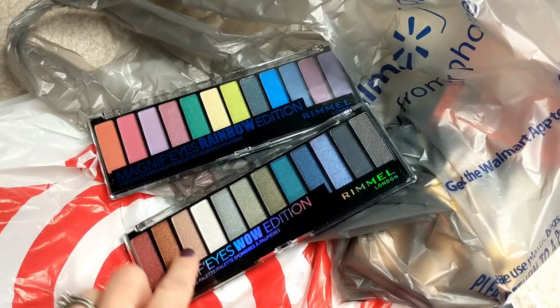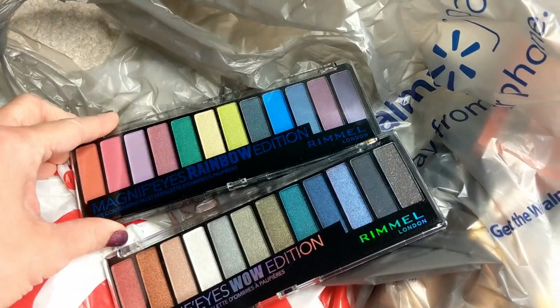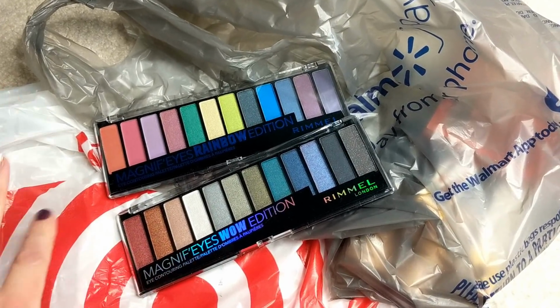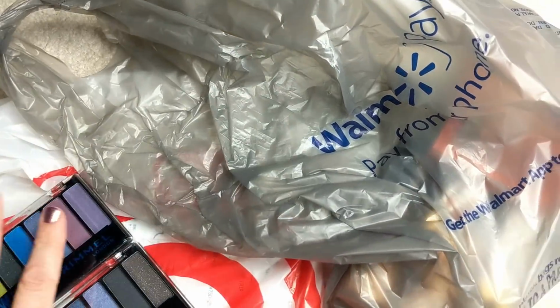But anyway, they had these 2 new ones. So this is the Wow edition and the Rainbow edition. So I'm really excited at least to play with these. And once I get the Thunderstorm one, then I'll do like a whole video on it. But I have to go back and check because it's probably just not in yet. So I can swatch those as well in a second.